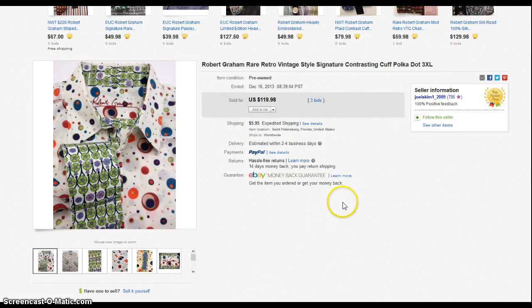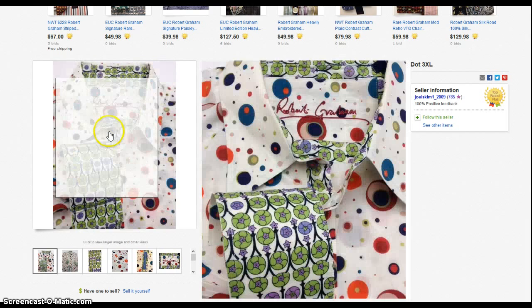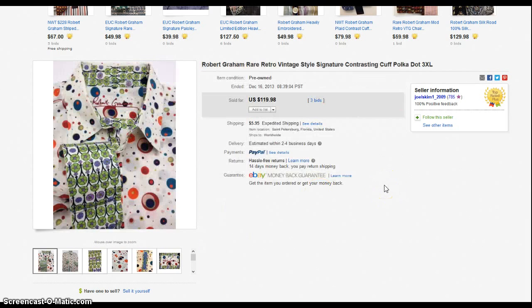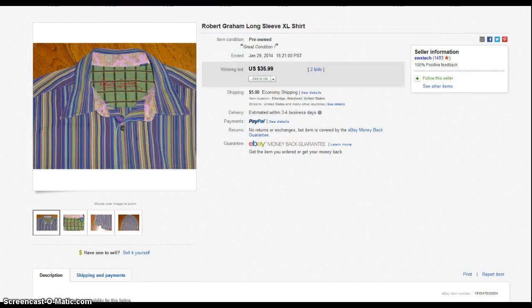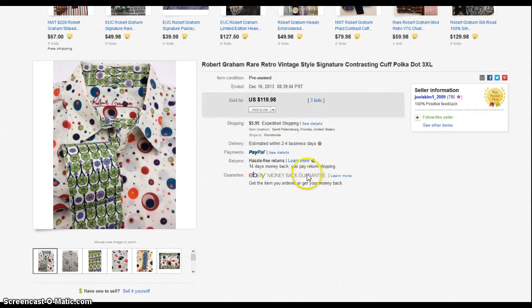Next item in the Robert Graham. As you can see, it's got the polka dot design. It's got kind of a retro look. It's got the flip cuffs right there. I mean, the color jumps out at you. It's different, it's unique, and $120. So you can already see, just based on a few examples, the difference in price. You've got the one shirt over here that's kind of bland and not that exciting, going for $10. Then we go up to $36 because it's got some more color and a unique pattern around the collar. And now we jump up to $120. We've got the flip cuffs, the cool color, the cool design, and the Robert Graham written on the back right there.